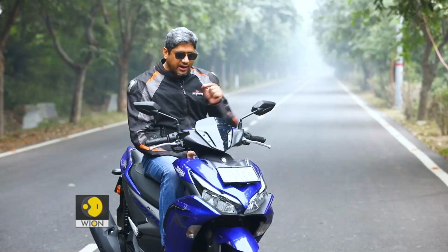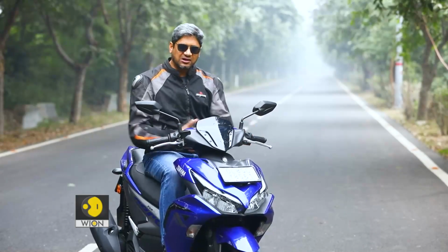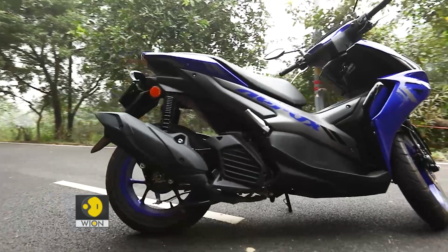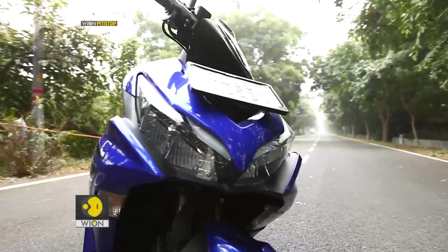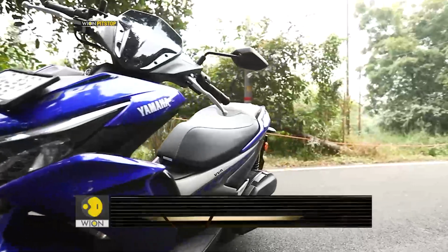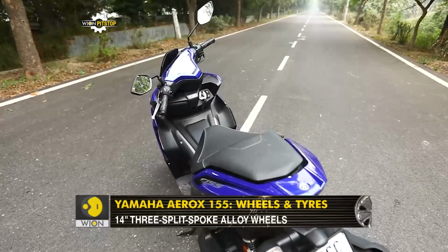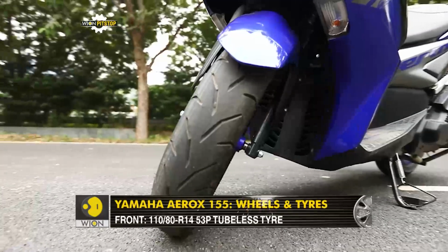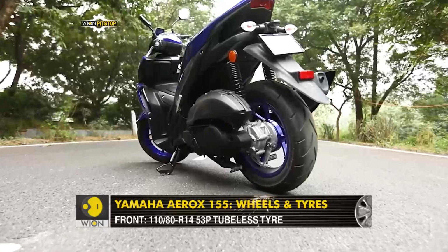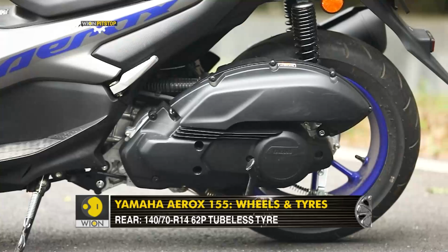It is kind of the same with the Aerox as well. Not as sporty a seating geometry, but it actually helps because you are definitely going to be using this a lot in city confines. So this posture really is more accommodating and more friendly to you. But the handling is just top notch. And it also helps that it rides on 110/80 in the front and 140/70 rubber at the rear. Of course, these are very special tires, sticky rubber as well.